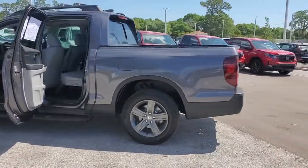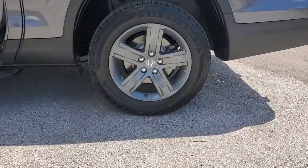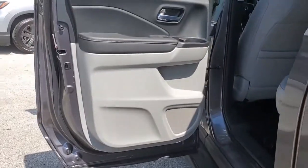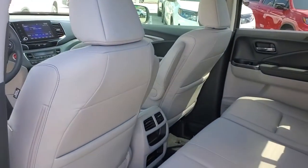With ingenious solutions to accommodate your needs, this pickup is ready to take you on adventures in comfort and style. These are just some of the great options this vehicle comes with: electronic stability control, seat memory, trip computer, bucket seats, power windows, four-wheel disc brakes, power steering.